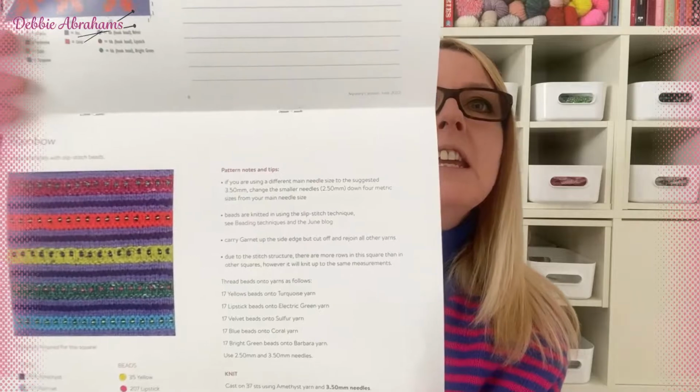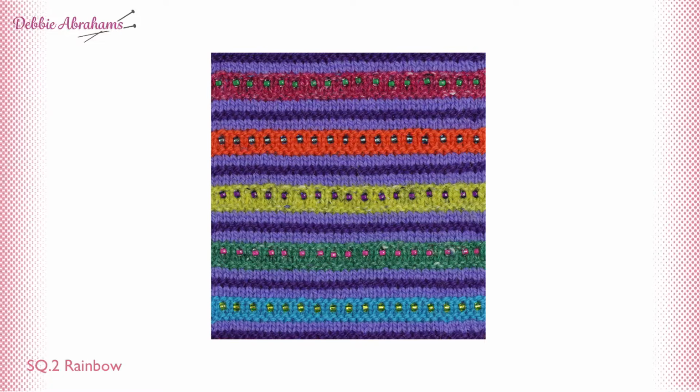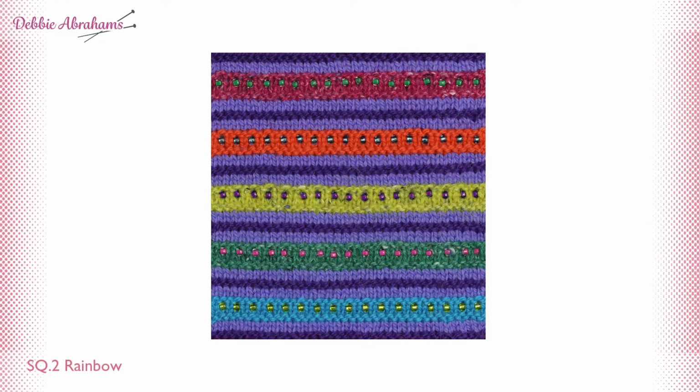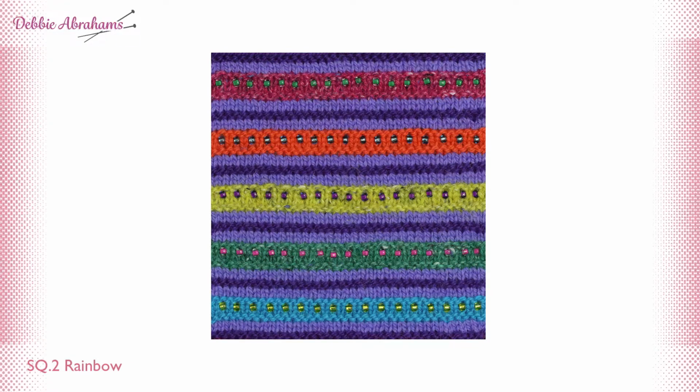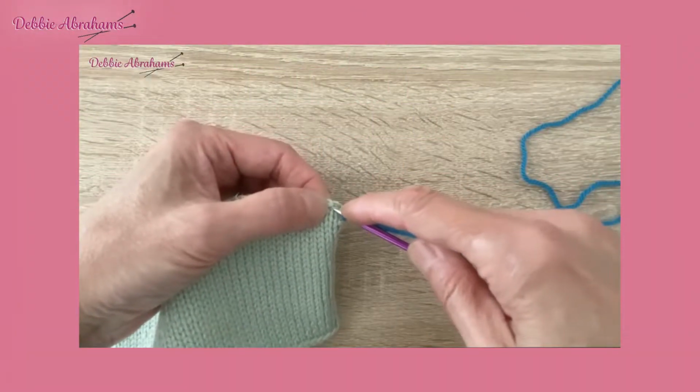Square number 2 is rainbow. So this is a nice easy stripe to knit. It has slip stitch beads in it. It uses all the colours, or almost all the colours of the rainbow. That's what it was inspired by. It includes some changes of needle sizes because you've got some rows of garter stitch there, so just be aware of that. You're going to pick this square up from the cast off edge of square 1, okay? And I'll give you plenty of information on that in the written blog. Also, there's a technical video to help you with that.